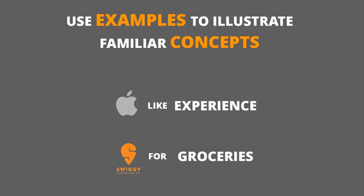Another example is when I say that my product is going to be Swiggy for groceries. People understand that it's going to be an app that enables me to order items from any supermarket or grocery store and get it delivered to my home in the fastest time possible and at the cheapest cost. I need not explain anything more, for people are already familiar with the concept of Swiggy. And when I say link it with the groceries, they immediately link the business model with this new entity.